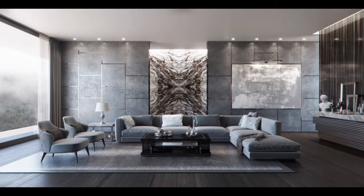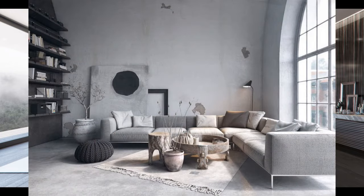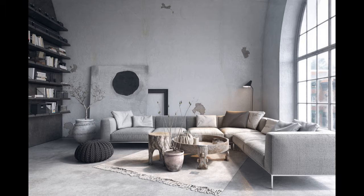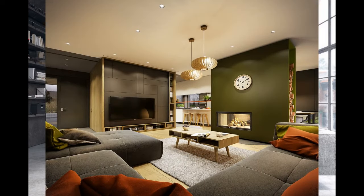What color goes best with a gray living room? The ideal color to go with gray in a living room will depend on the depth you've chosen. Generally speaking, warmer shades of gray will benefit from equally warm accent colors such as rich greens, vibrant yellows and pops of bright pink.